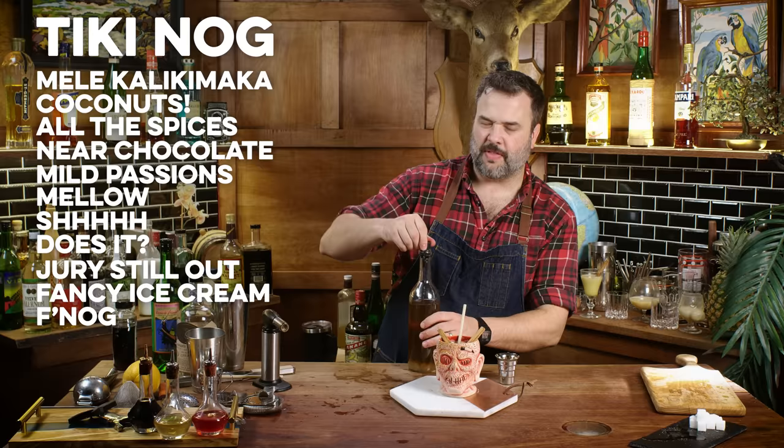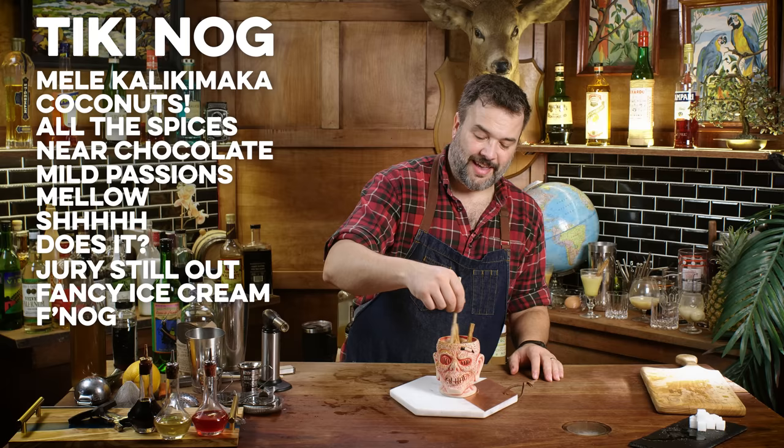I think it's a good nog. I think it's a fun nog. I don't know if I love it as a tiki drink. Maybe it just needs to be sweeter? I'm gonna try an extra 1/2 ounce of simple in there to see if that wakes it up a little bit. It's really creamy. It's super duper frothy. More so than the other ones, honestly.